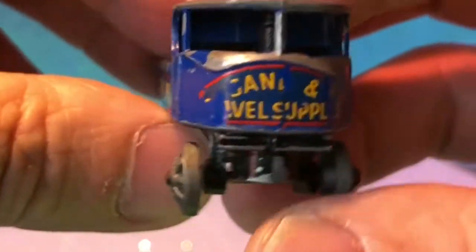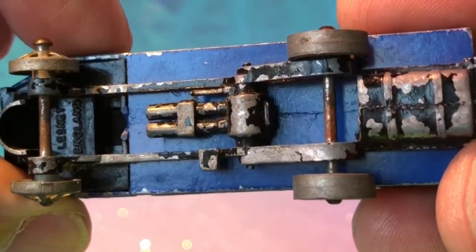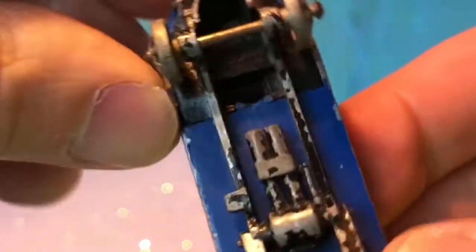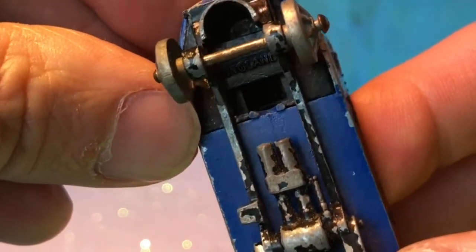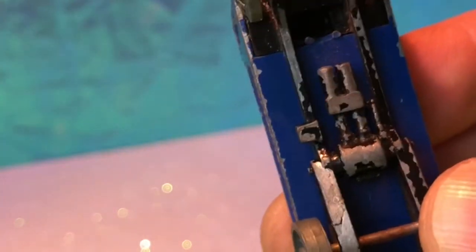So this first piece, well, what is it called? It is a, very hard to see, Lesney, England on the bottom there, and if you look very deeply within there, you will see the number. I think it says Y4, and it's a 1928, believe it or not, steam wagon. There's the Sentinel.